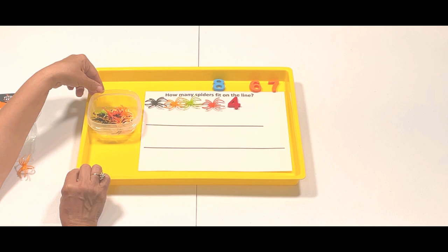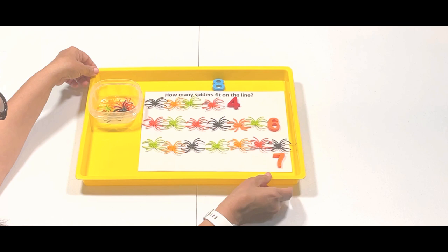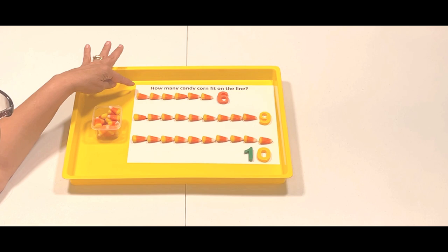The last line has 7 spiders. 1, 2, 3, 4, 5, 6, 7. This is a free printable and I'll go ahead and link it below. I also created this printable to see how many candy corn fit on the line.